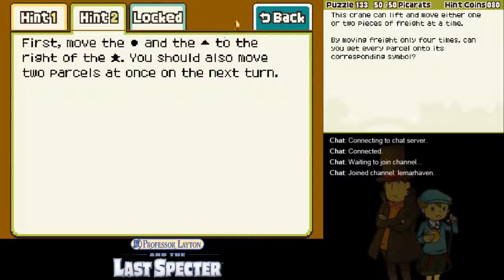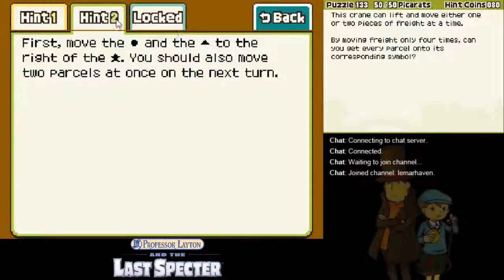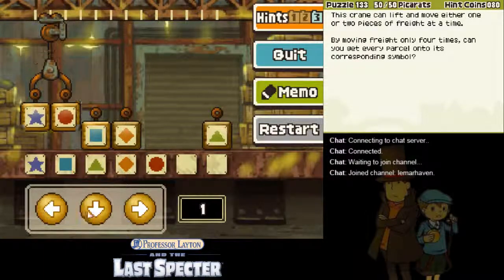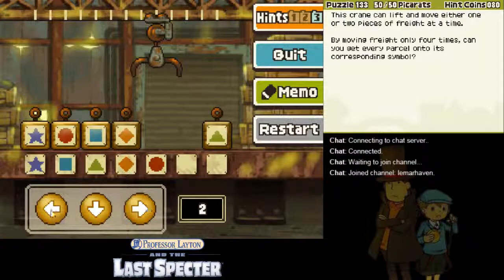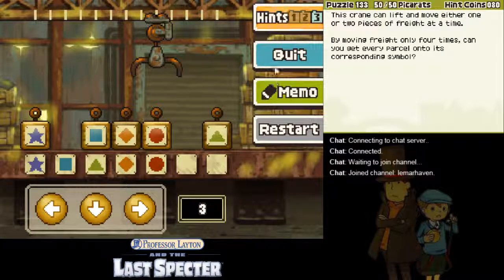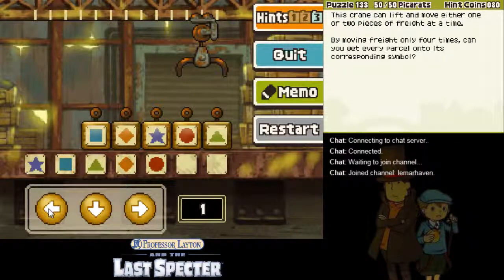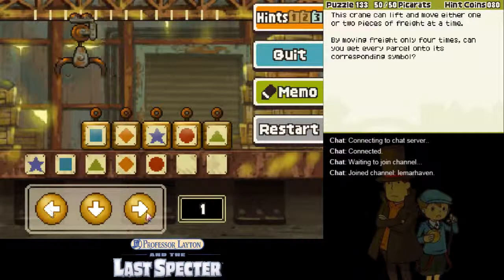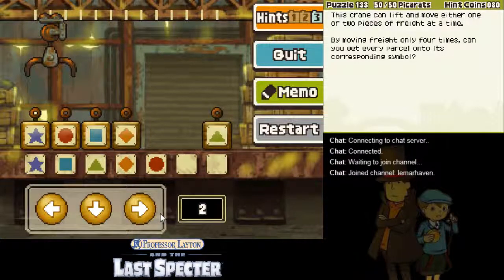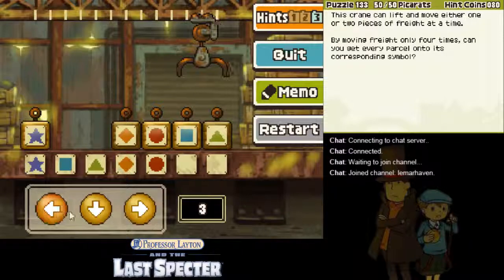Hmm. The circle and the triangle to the right of that. Two parcels at once my next turn as well. No, restart. There we go.